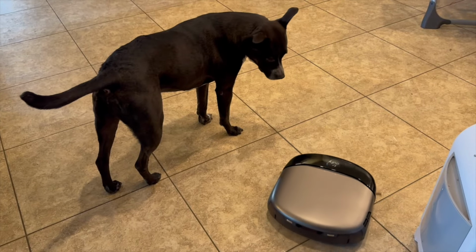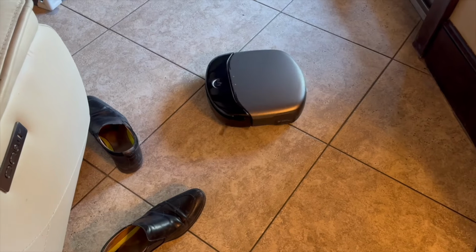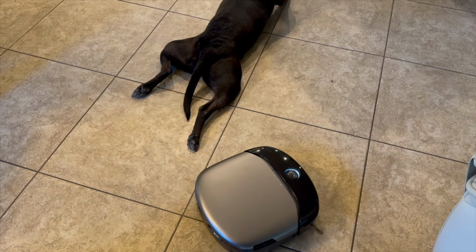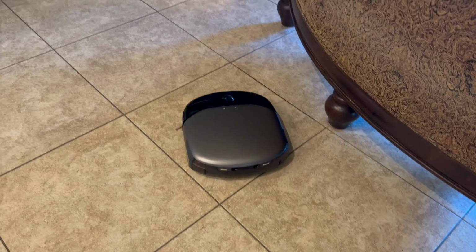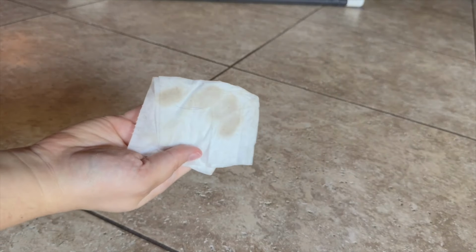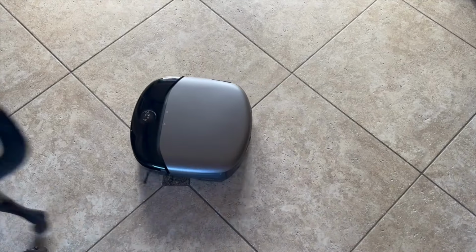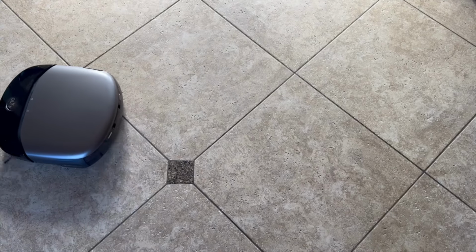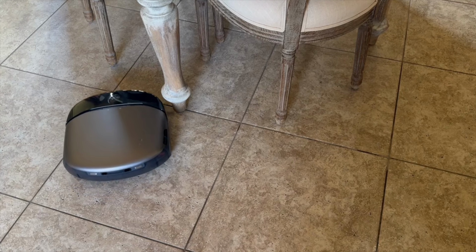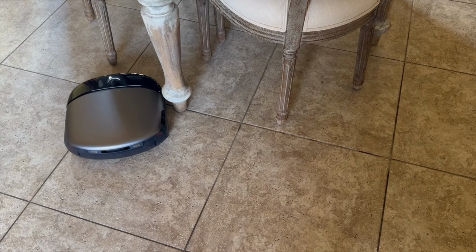With the most advanced AI obstacle avoidance on the market, it navigates through life's clutter, whether it's shoes, dogs, or furniture. Now let's see the mop's cleaning power in action. Watch as we run a white wipe across the floor before the eufy goes to work. Now, after just one pass with the eufy's dual water tank system, the results speak for themselves. Thanks to the advanced self-cleaning technology, eufy delivers spotless results every time.